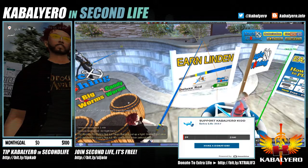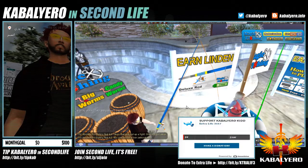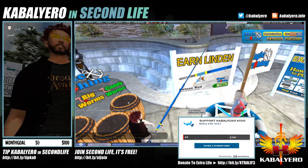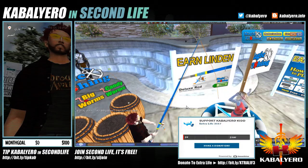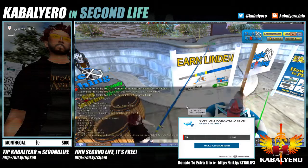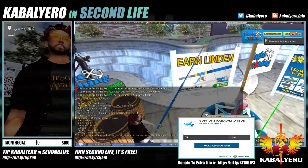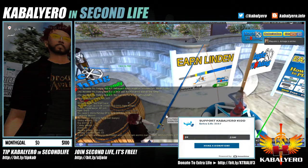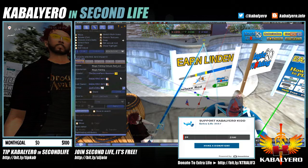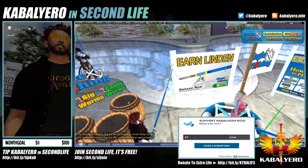Earn Linden, Deluxe Rod free. So there is an avatar standing on the buoy, and she has a very small fishing rod. How did that happen? Maybe she resized it. Can you edit it? It's not modifying. You can't modify this object. Okay. So it's no modify.